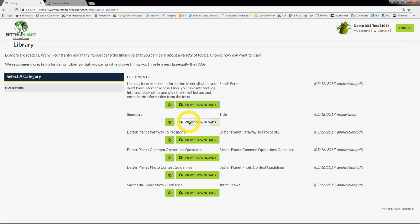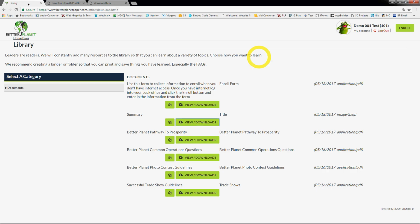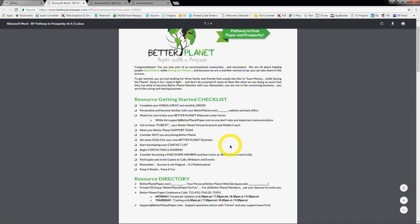We also will have an executive summary, which is what this particular tab is. Actually, this is an image of the Learning Center that you could use to share with people if you wanted. We also have a Pathway to Prosperity, which is a getting started checklist, and we'll walk you through a step-by-step of what you need to do to get yourself going with Better Planet Paper.